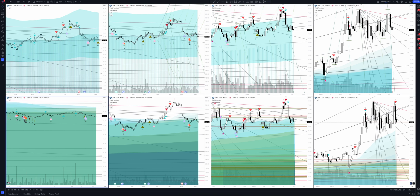Today we will take a look at Louisiana-Pacific Corporation stock. Let's analyze the market situation and find out how you can make money on it. Let's start.